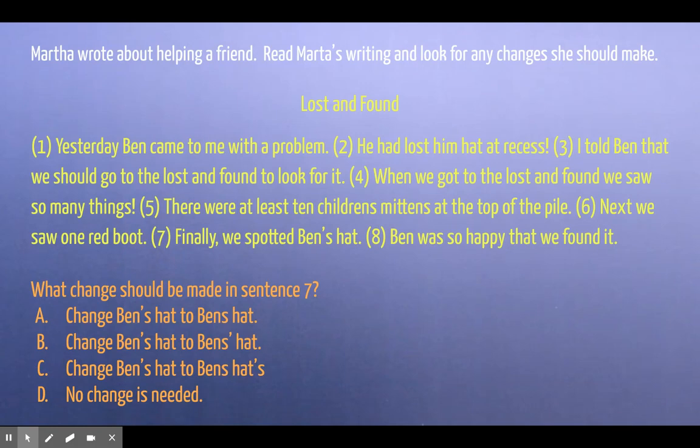So, what change should be made to sentence number 7? So, right here is sentence 7. Finally, we spotted Ben's hat. Should we change Ben's hat to a version with the apostrophe in a different place, or should we leave it as it is written? Or no change is needed?